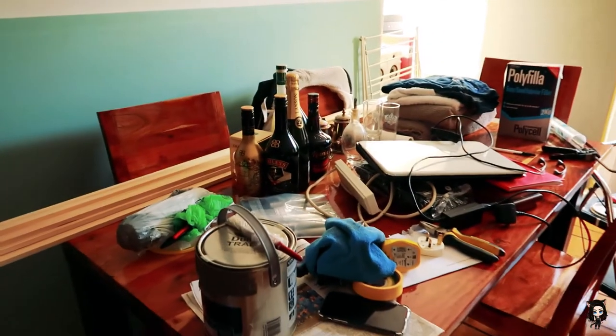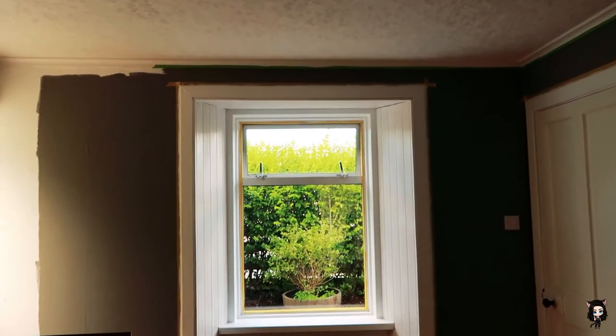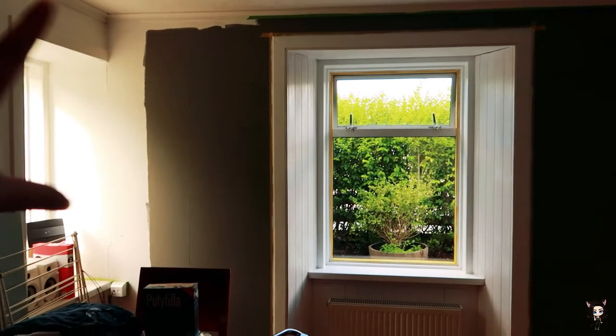So I'm just gonna let this dry. I've done all the windowsill and around the immediate of the window. But now if I stand back, look at the mess. Oh, it looks like students live here, I swear, it's disgusting. But you can kind of see what we're going for now. Roughly.